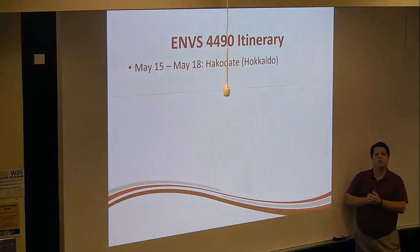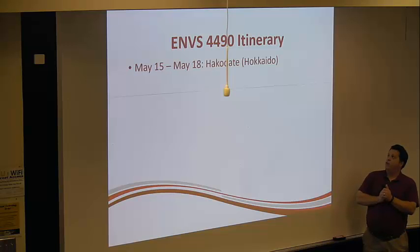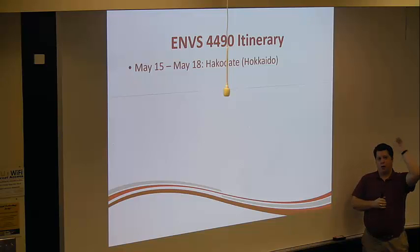Okay, so once we leave Tokyo, we will take the bullet train up to Hakodate, which is the southernmost city on the northern island of Hokkaido. Just after you cross from the main island of Japan, Honshu, up to Hokkaido, the northern island, Hakodate is the first city that you'll encounter at the bottom of the island there.